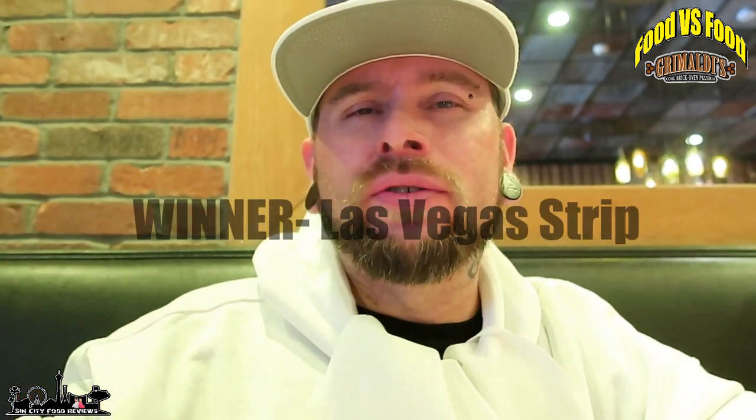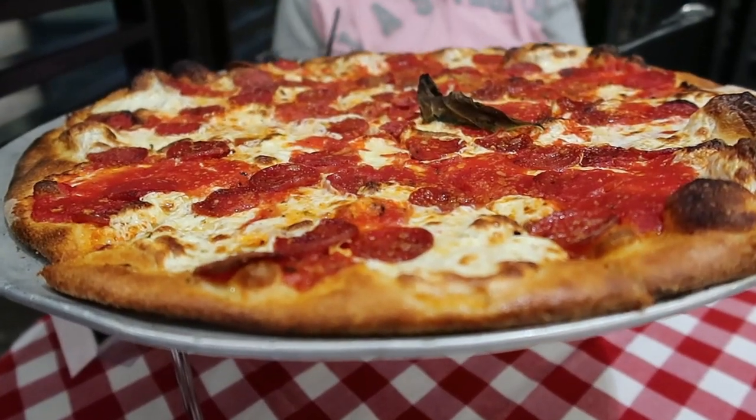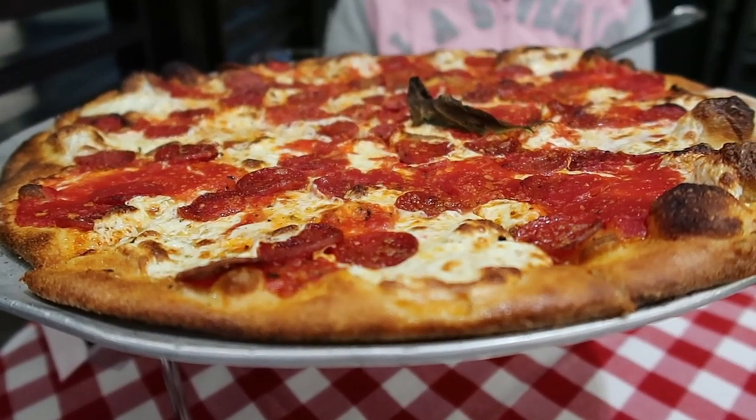I'm gonna give it to the one on the Strip. For one, there's way more sauce. You guys see, there's way more sauce on that one. I like the crust here a little bit better because it's a little bit thinner.